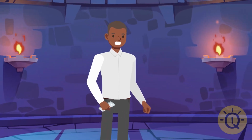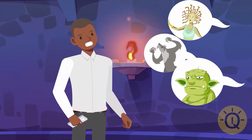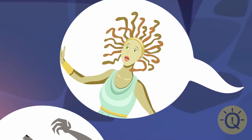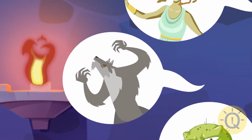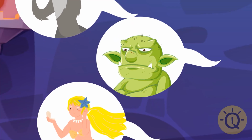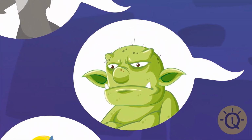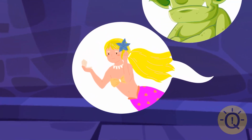The only way to escape is to walk through this labyrinth. But unfortunately, there are 4 dangerous creatures waiting for him on the way. First of all, there's a gorgon who turns everybody she sees into stone. Secondly, a werewolf. It's a full moon, so he's very hungry. The third creature is a tree goblin. He can grab people with his strong branches, and it's impossible to get out. And finally, there's a siren who can use her singing to make you do anything she wants.